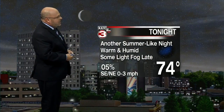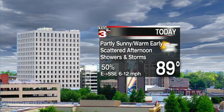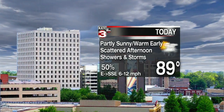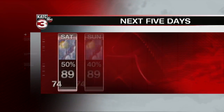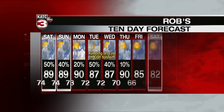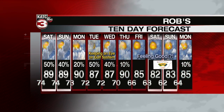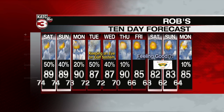So another summer-like night tonight, 74 the low, a little light fog by morning. Then for tomorrow, we'll call it partly sunny early with scattered showers and thunderstorms in the afternoon. Chance of getting wet at about 50%. I think it's going to be less than 40% on Sunday. We've got the Latin Fest and Oktoberfest tomorrow. Then we have Festivals Acadiens the following weekend, and I think the weather could look good.